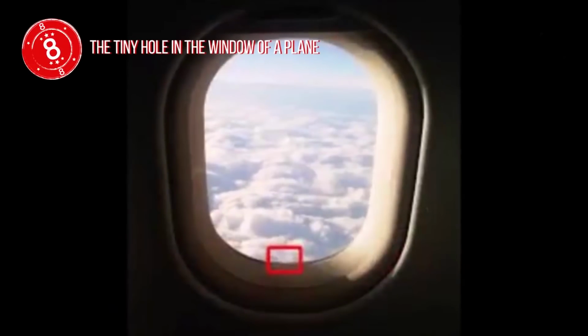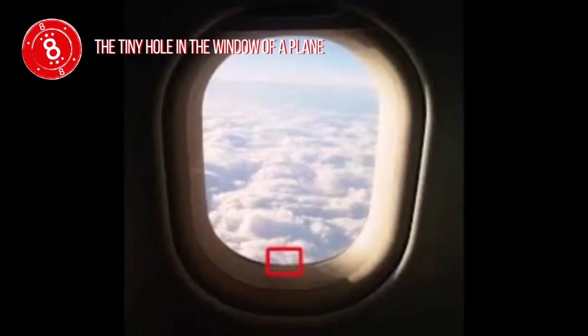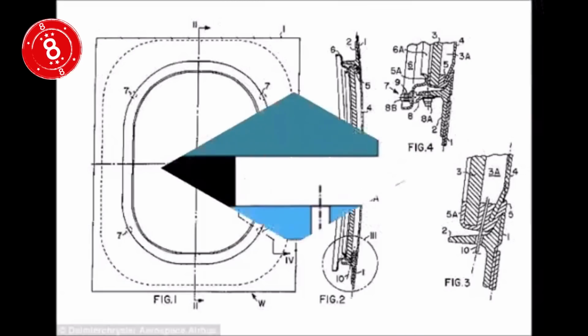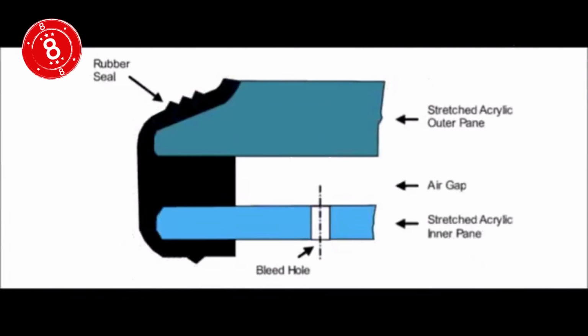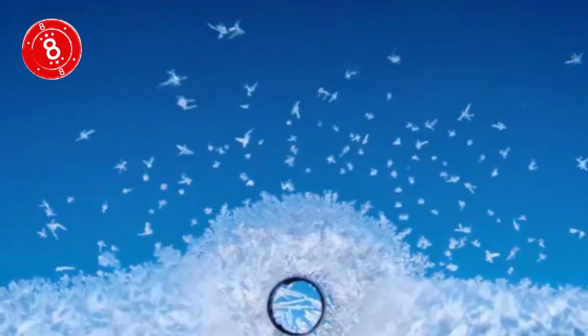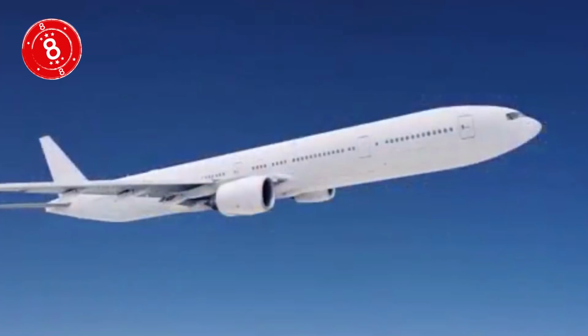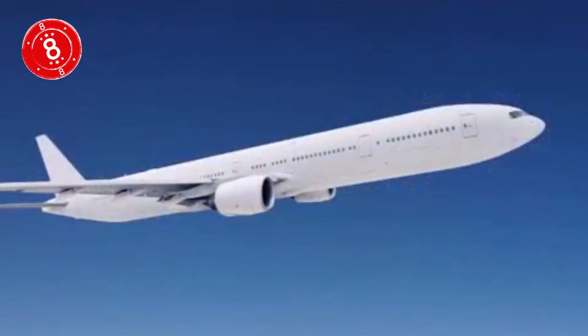Number 8. The tiny hole in the window of a plane. Now it is easy to overlook something as minute as a tiny hole in the window of a plane. Looking at it would give you the impression that it must have been broken. Well, that's not true, because that tiny hole in the window serves as a life-saving purpose. This tiny hole is referred to as a bleed hole.